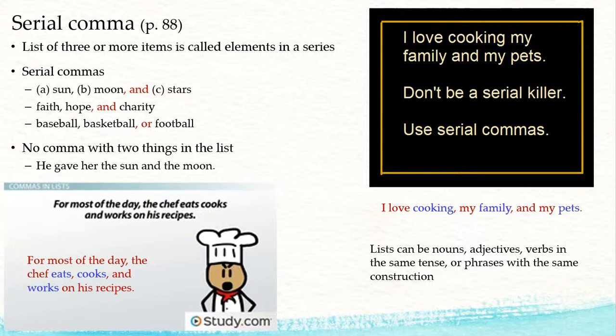All right, so the first uses the serial comma, or if you're going to have a list of 3 or more items. So whether you enumerate them or whether you just list them, there's always a comma before the conjunction and the last item in the list. So the most common conjunctions are and, or. If you only have 2 items in the list, there's no comma here. And the list can be nouns, adjectives, verbs in the same tense, phrases with the same construction, just about anything.